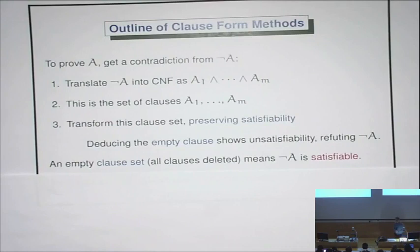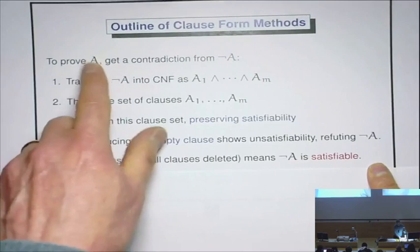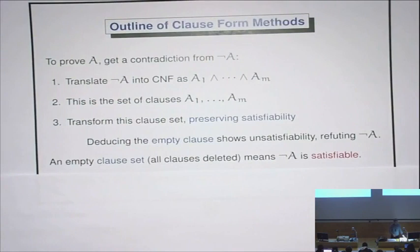At that point, well, first, you can't do anything if there are no clauses. Secondly, the empty set of clauses is trivially satisfiable because all you have to do is satisfy all the clauses. If there aren't any, then every model satisfies all the clauses. So the empty clause set means there are models, in which case the negation is satisfiable, and that means that the original A is not a theorem after all, and you even have a counterexample to it.